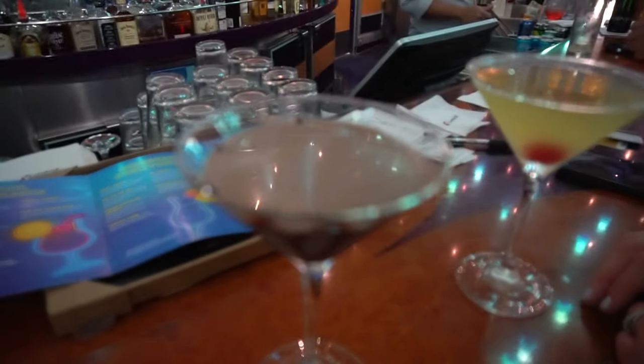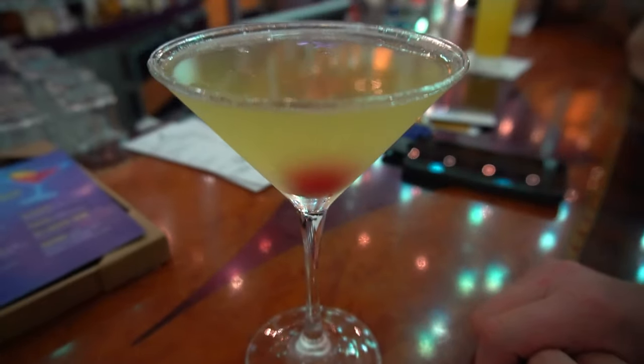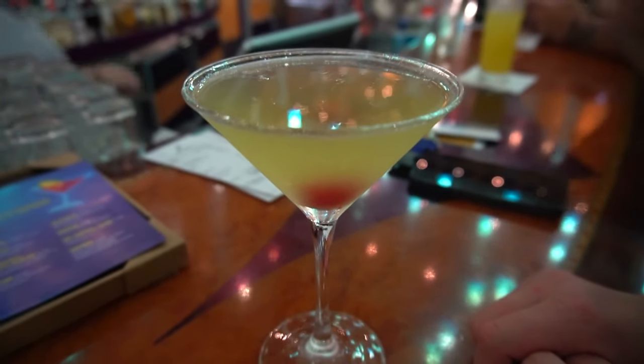Chocolate martini because I love chocolate martinis. And Betsy's going to do the Appletini. That looks good. I don't know if she's necessarily excited about it because she's more of a dirty martini. But here we go. None of these drinks are the kind of drinks that I love, but I'll drink them. Well, at least we're past the frozen drinks.